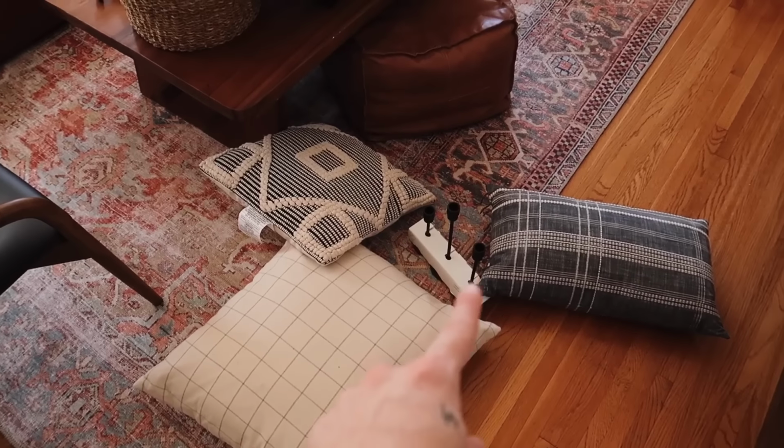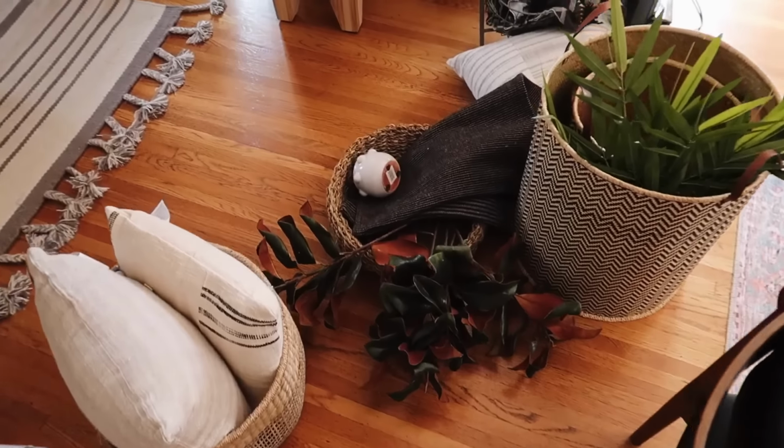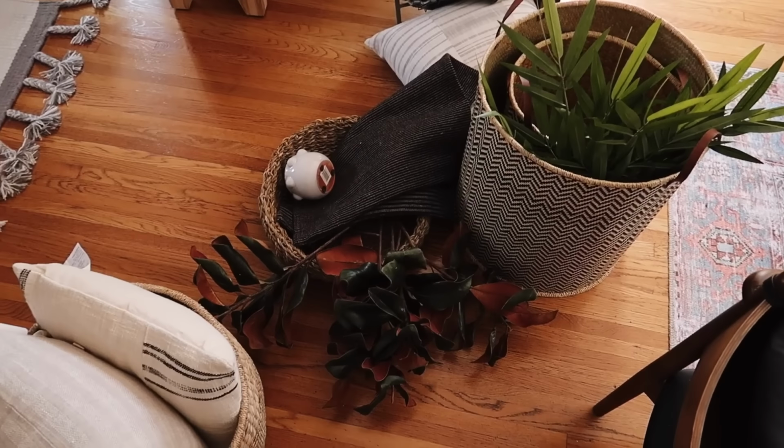I got these 3 pillows and candlesticks at Target, and then over here, I got all of this decor from my friend James.